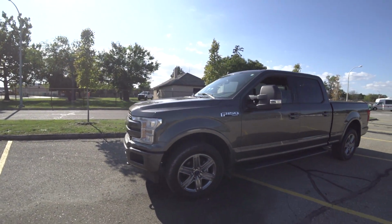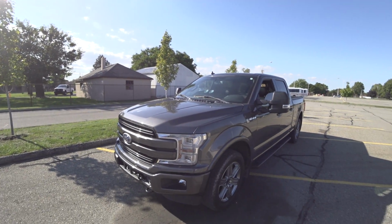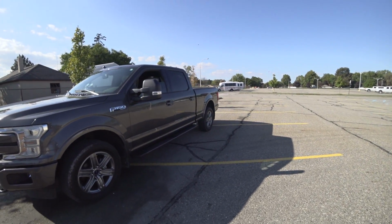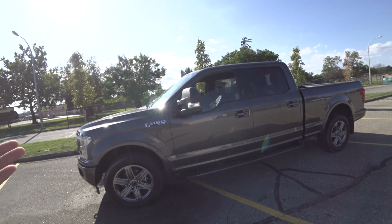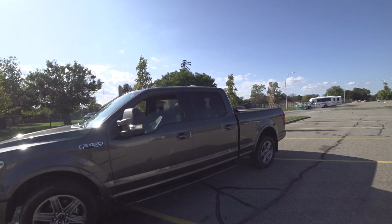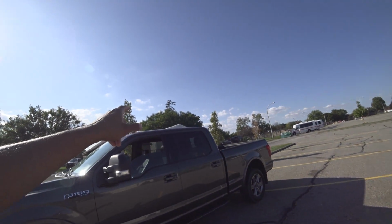So there's a lot to consider, but keep in mind you can custom order these trucks even if you're leasing, and you can pick every feature you want. Some of the key things that we picked special for this truck: towing mirrors were custom ordered. We did the 502A trim Lariat package, which has a whole ton of equipment. It's about $7,000-plus. We did a panoramic moonroof.